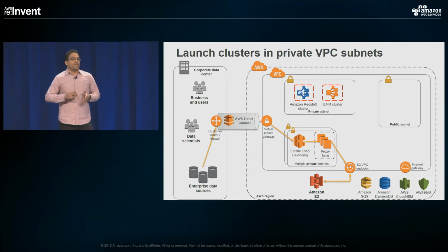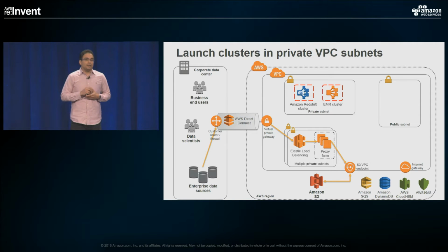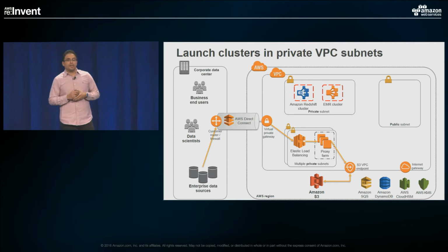Now, to force all of the upload traffic from your on-premises network to Amazon S3 through that S3 VPC endpoint, that traffic would need to be proxied through a set of auto-scaling and load-balanced proxy instances within your VPC. That is necessary because VPCs today do not allow transitive routing.